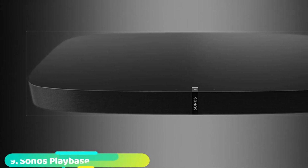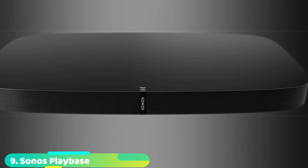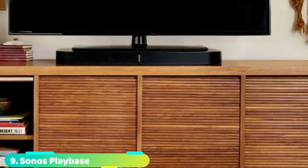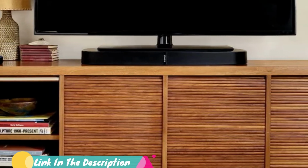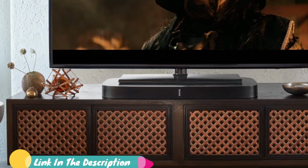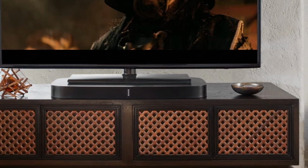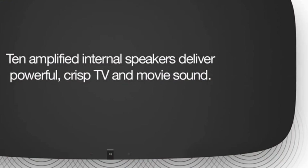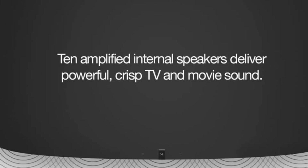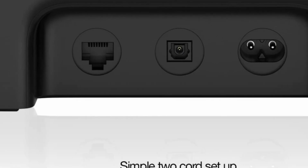Next at number 9, we have Sonos Playbase. The Playbase is expensive, and you can certainly get a soundbar for a lot less if this is a problem. It's no longer part of the official range, but is still on sale while retailers have remaining stock. Like with most Sonos products, you get what you pay for, so the Playbase offers superior sound quality, design, and all the additional features that Sonos has. This really comes down to design, and whether you want to sit your TV on top of the speaker. Otherwise, the Arc is a lot better if you can afford the difference.